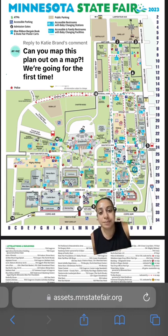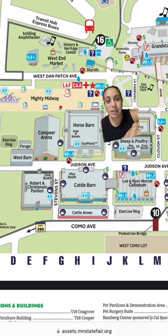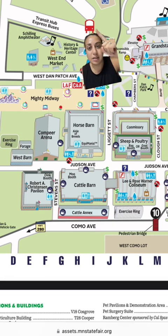So I'm zooming in on the left side of the J, I'm going to call it a J, that is the State Fair. So I come in up here, and I'm going to use my head because I don't know how to work TikTok. So I'm going to use my head as a pointer.